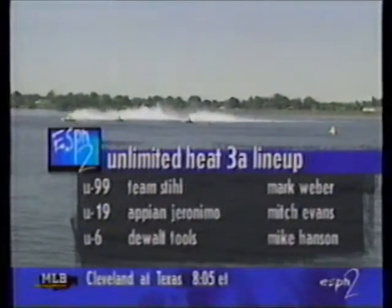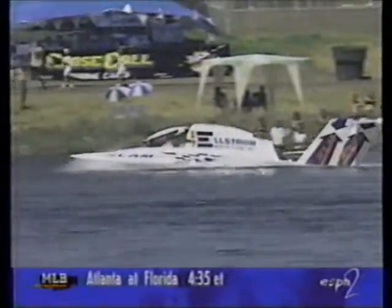Up for 3A finds Mark Webber and Team Steel on the inside. Jerry Hale will still trail the rookie in Miss Exide, the Mike Jones entry. Miss Elam is out, will not be running. Steve David and Gargoyles Nitro didn't make it. And we look at the start from the Labatt Eye in the Sky.